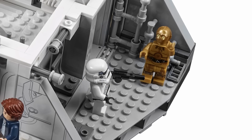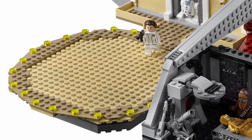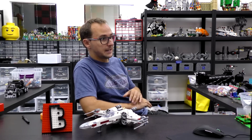The third section is the most barren one, the landing pad for the Slave One. Nothing is happening here actually. A massive piece of tan bricks, tan plates to just fit the Slave One ship. That's understandable, it's just a landing pad. There is a door, some details for the terrace leading to it, and that's pretty much it.